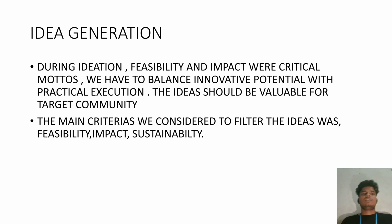Idea generation. During ideation, with feasibility, impact and critical factors, we have to balance innovative potential with practical execution. These ideas should be valuable for the targeted community. The main criteria considered to filter the ideas were feasibility, impact, and sustainability.